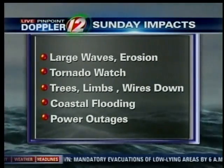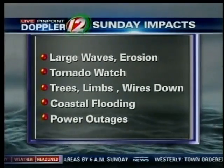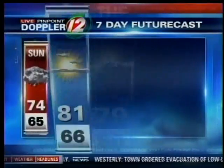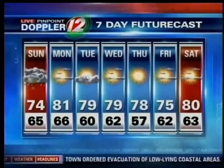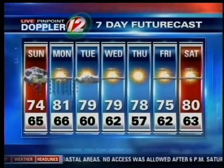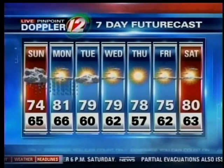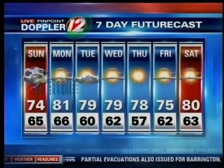The coastal flooding, of course, we've highlighted that, and the wind potential up to tropical storm force and even hurricane force during the morning and even in the afternoon as the storm starts to pull away to the north. 7-day futurecast showing the stormy weather tomorrow. It is out of here late tomorrow night, and then we're back to some sunshine. Ignore that rain on Monday. Back to some sunshine on Monday with a temperature at 81.